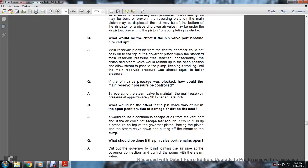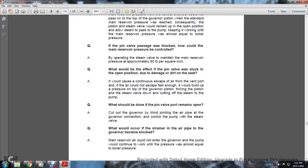What would be the effect of the pin valve being stuck open due to dirt on the seat? It could cause a continuous escape of air at the vent port, and the air could not escape fast enough, so it would build up pressure at the top of the governing piston, forcing the piston and steam valve down and cutting off the steam to the pump. What should be done if the pin valve port remains open? Cut out the governor and blind the joint on the air pipe at the governor connection. Control the pump with the steam valve.